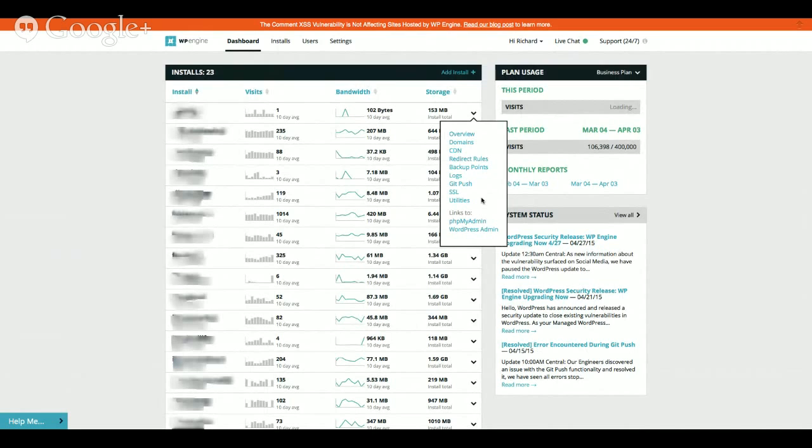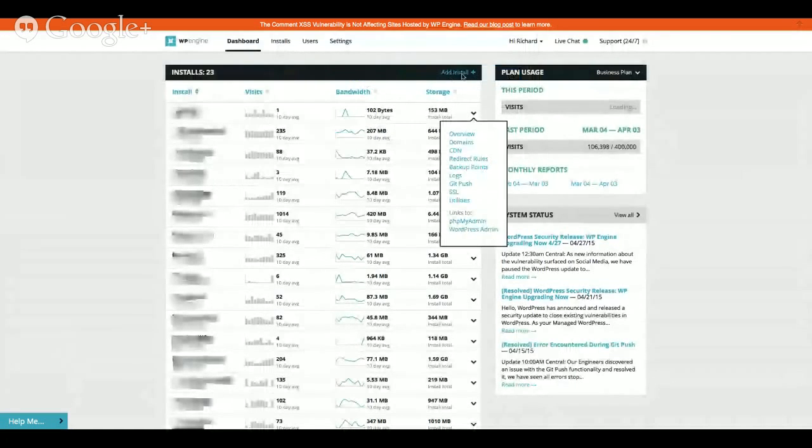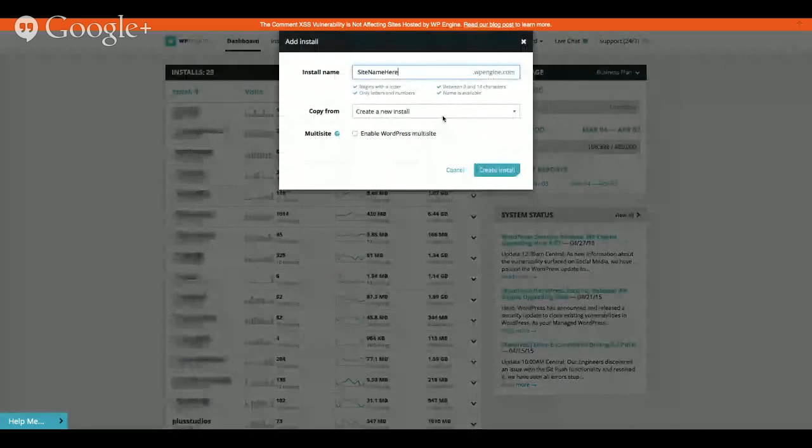And then the other thing on this dashboard is this add install button. If you click this button here, it pulls up this form. And this is one of my favorite features here on WPEngine: you just put in a name for your site and it's going to set it up on WPEngine.com, like a little subsite, and you can add your domain later. And you can either copy a website that already exists. So if you have a templated version of your websites, if you're building sites regularly, you can copy one of those and then just create the install from that, and you don't have to do any setup work because it's all already done.